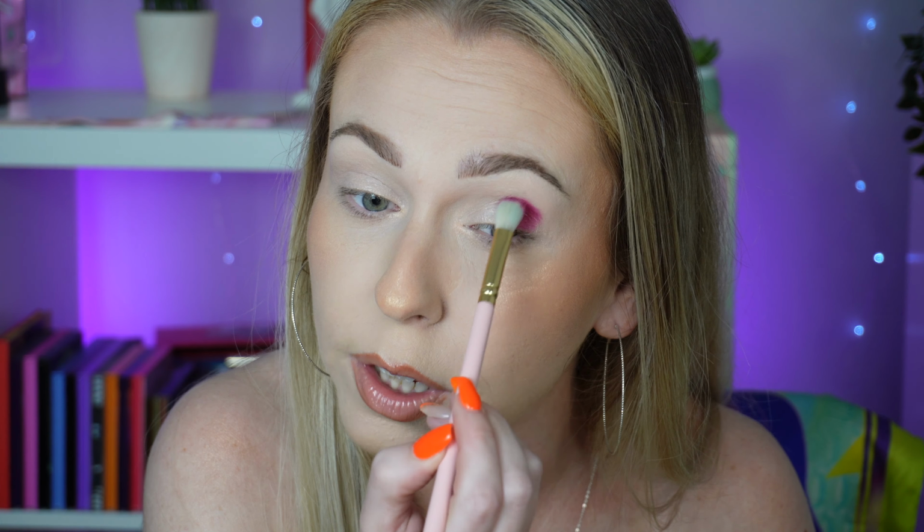I do think the mattes are very pigmented and blendable. I think they're buildable to a point. I don't think you can build and build and build. And the shimmers, they tend to have different shimmer formulas in the palettes. Some are more putty-like than others. Some are more difficult to pick up on a brush than others.